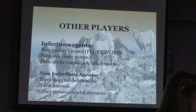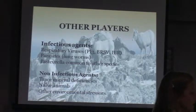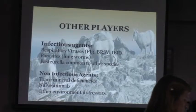And again, what other environmental stressors? Certainly low food, crowding, those types of things are players in all forms of pneumonia, whether you're talking about bighorn sheep, cattle, or domestic sheep.